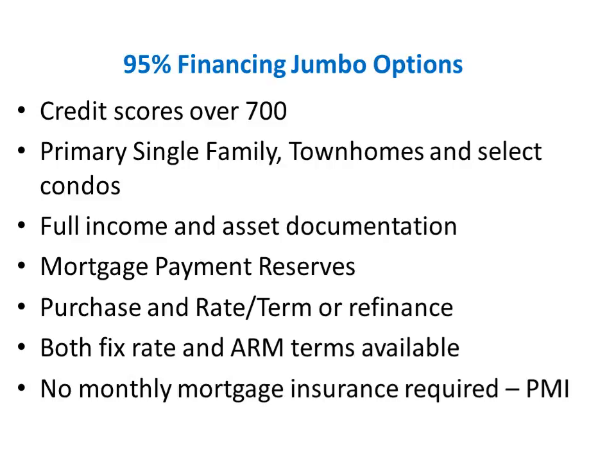All the programs do require full income and asset documentation. For self-employed home buyers, that means a minimum of 2 years of income tax returns will be needed. The programs also require mortgage payment reserves. This is liquid or non-liquid assets that remain after the home buyer makes their required down payment and pays the closing costs. There are reserve requirements with most jumbo loan programs, meaning the home buyer has to have a certain amount of payment reserves, months of payment reserves, after the down payment is made. That amount can vary depending on many variables like the loan amount, the property state, and the down payment.